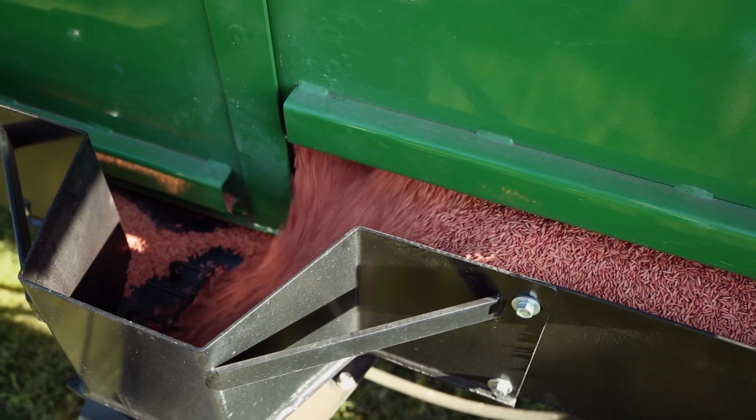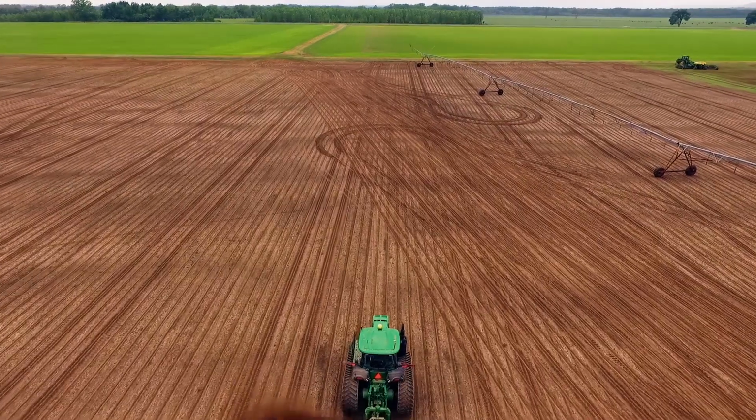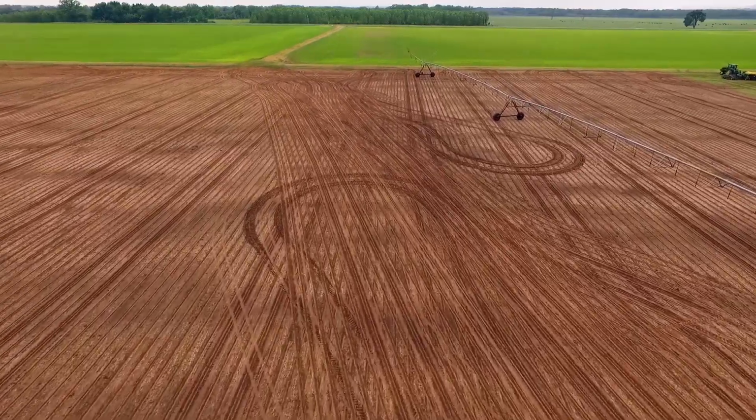What you put in the ground is what you're going to get out of the ground. It's not just raising a crop, it's raising the next generation as well.